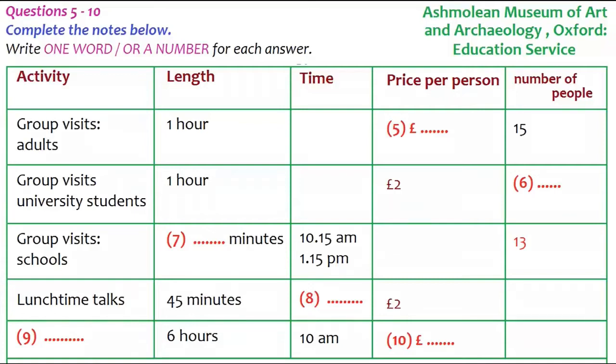For schools, there are visits to suit all age groups, and for the most popular ones, such as those to see the Greek and Egyptian collections, it's best to book a term in advance. Tours last 50 minutes, starting at 10:15, 11:30 and 1:15, with a maximum of 13 children per group. Now, if you're free in the middle of the day, why not go along to one of the 45-minute lunchtime talks? There's a really wide range of topics. On the 19th, for example, the subject is Greek mythology, and on the 20th, there's Celebration of India. Both begin at 1:15, the usual time for these talks, and they're held every Tuesday, Wednesday and Friday.